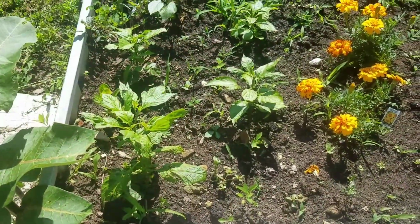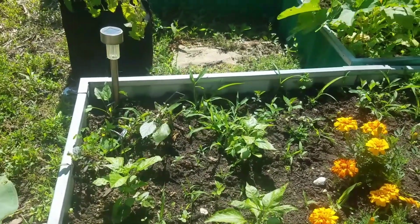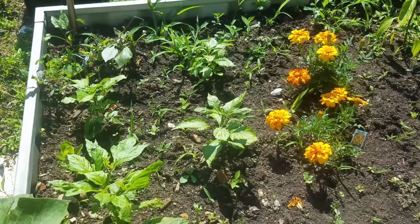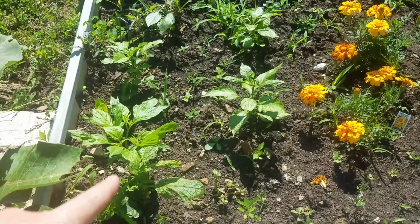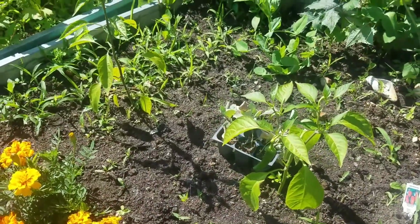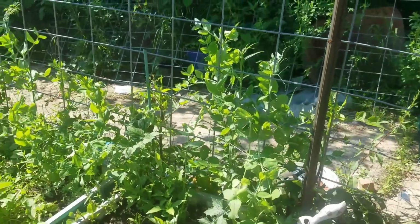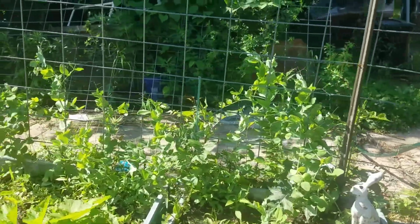On this side here is my hot peppers. Now they are looking a little worse for wear. Like I said, we had that crazy overcast, cold weather, and my peppers are just now recovering from it. But I have some chocolate Carolina Reapers and some ghost peppers in here. These are my Serrano peppers, and growing on this back section is my sugar snap peas. They are a little stunted this year, but they are just now starting to take off.